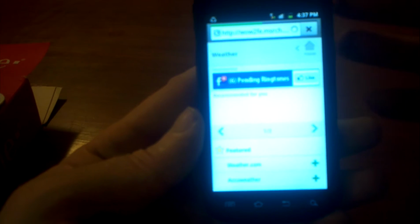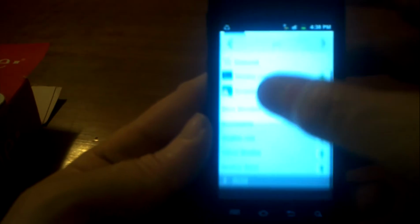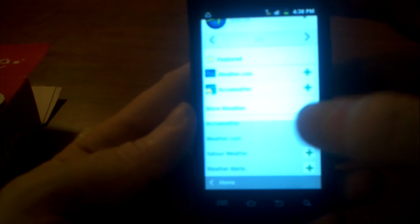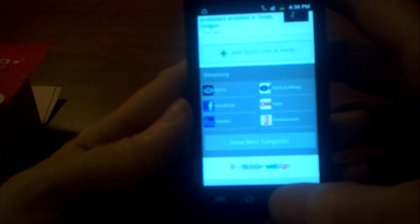It's difficult coming. I also have the G2X, so that's what I'm filming this with. Although this is quite fast, I may end up dumping the G2X. This seems to be a whole lot faster than my normal phone.